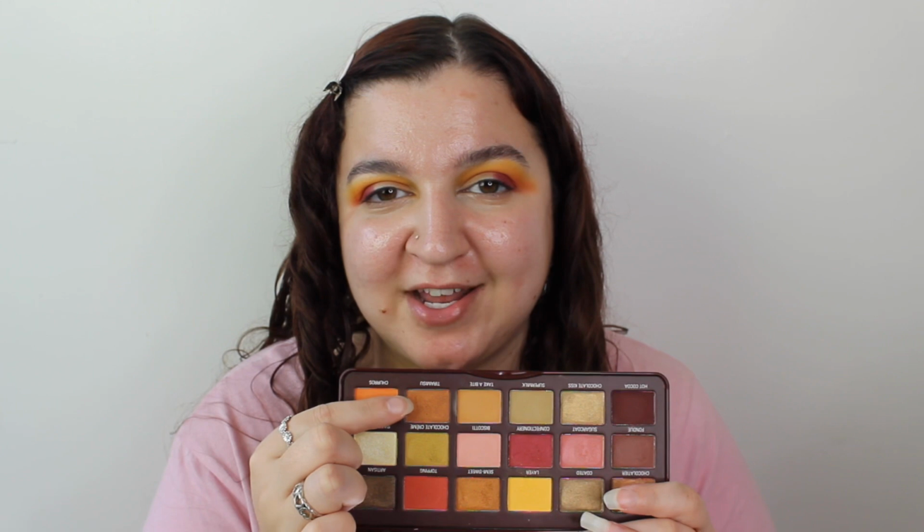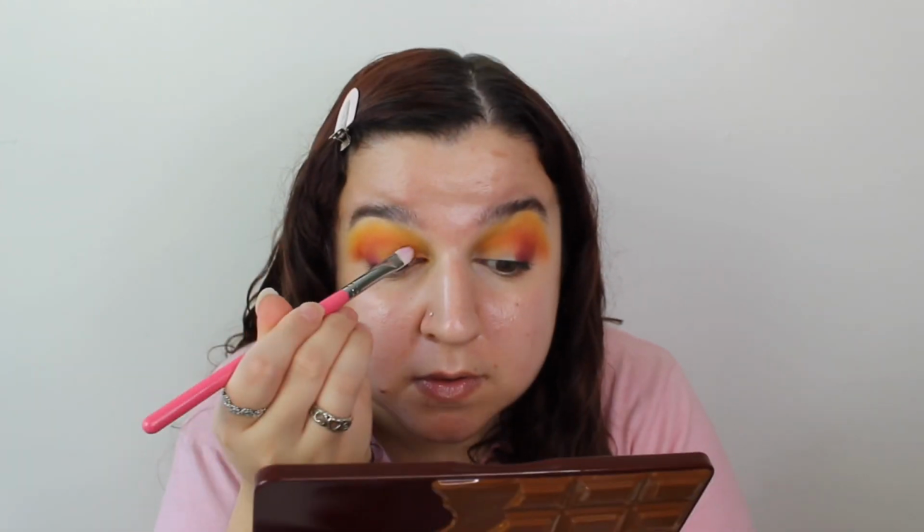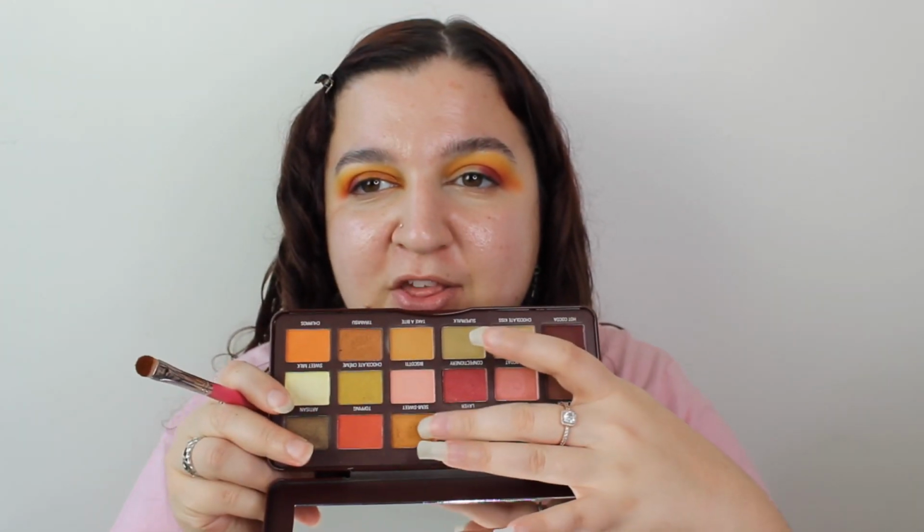Time to choose a lid shade. I want to use this shade here called Tiramisu. I was drawn to this shade when I saw the pictures of it, so I'm gonna have to go for Tiramisu. I don't feel like that shade is popping enough, so I'm gonna put the shade Semi-Sweet on top of it. Oh yeah, that's better. It just needed something a bit more.